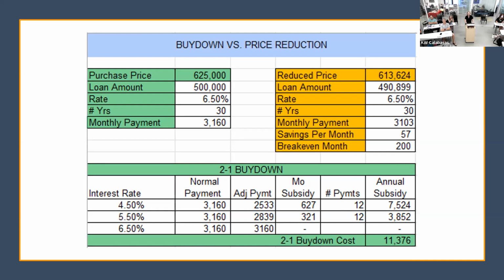Now, your buyer might look at it and say, sounds nice, but it's complicated. Why don't you just give me the reduction in the price? Well, if you take that same $11,376 and simply reduce the price, then your loan amount comes to $490,000 and change, same rate, obviously. Your monthly payment is now $3,103 instead of $3,160. You're saving a whopping $57 a month. And before you're going to be able to hit this $11,300, you'll have to be in the loan for 200 months, which is about 16 years before you actually deplete all of that savings.